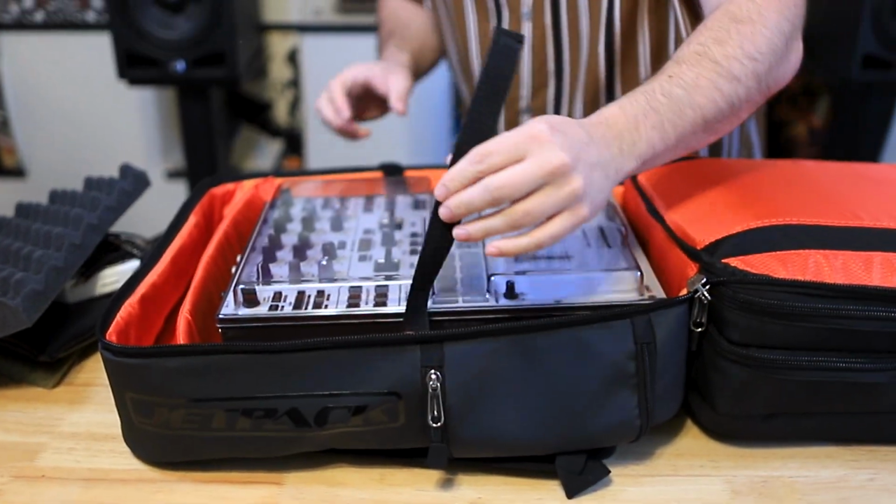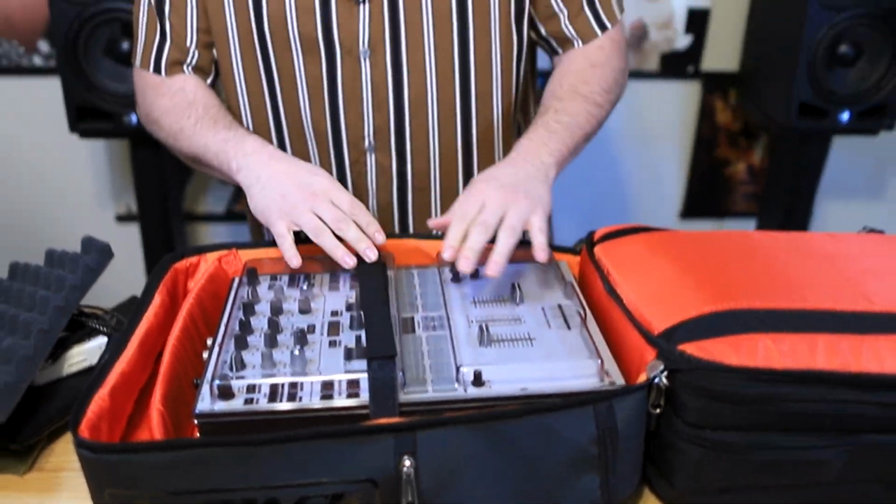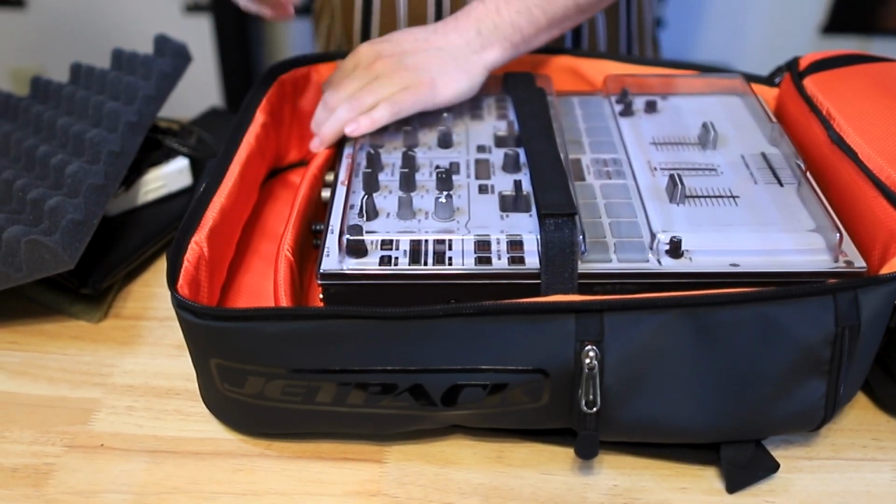This will fit an S11. This will fit an S7. This will fit a 72. You got the comfy strap right there and it's good to go. And then this little divider divides it so you can put your power cords here. So I think it's a great idea.